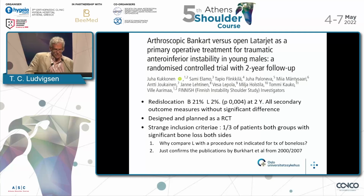This study compares arthroscopic Bankart versus open Latarjet as a primary operative treatment for traumatic anterior inferior instability in young males, a randomized controlled trial with 2-year follow-up. This is actually a very strange study. It was a multi-center planned randomized controlled trial between several Finnish university hospitals. It was sent to KSSTA for publication, but never appeared there, but I found it later in this Journal of Sports Medicine.